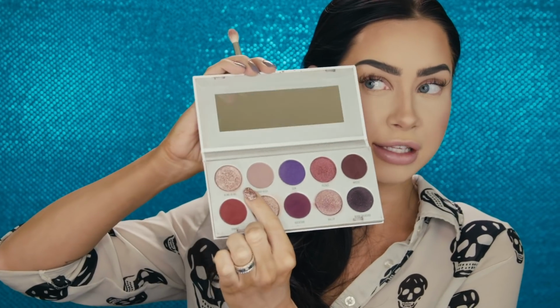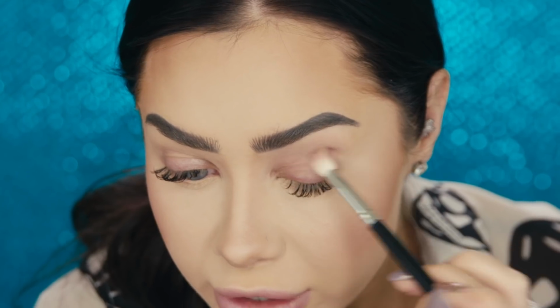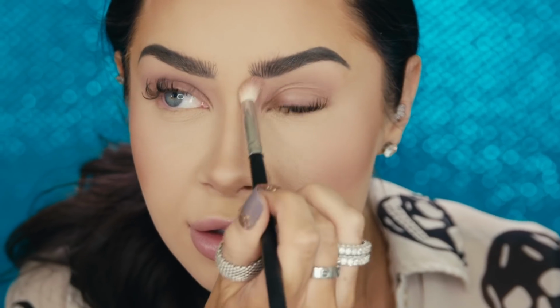We're using this palette today. For this cool tone look today, we are going to be using the Jaclyn Hill Vault Collection palette called Bling Boss. And we're gonna use the color Hush Hush as our transition shade. We are just depositing this color all over our lid. And you know how much I love to bring it all the way in.